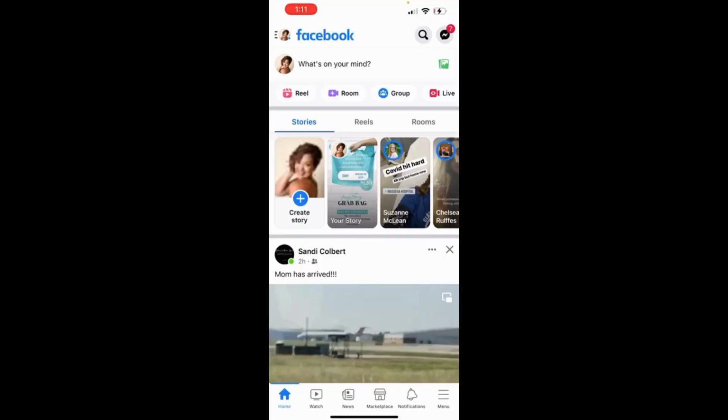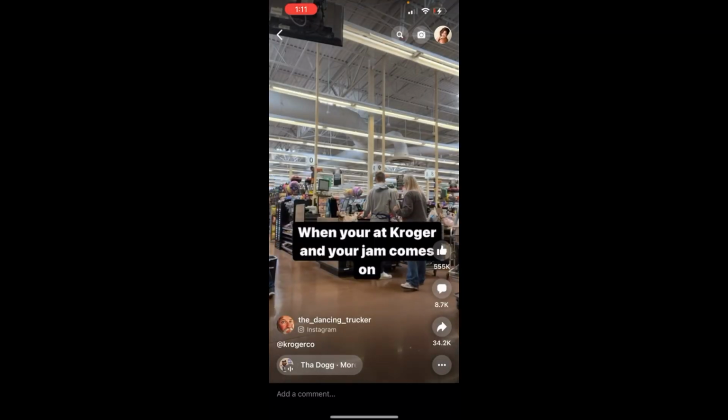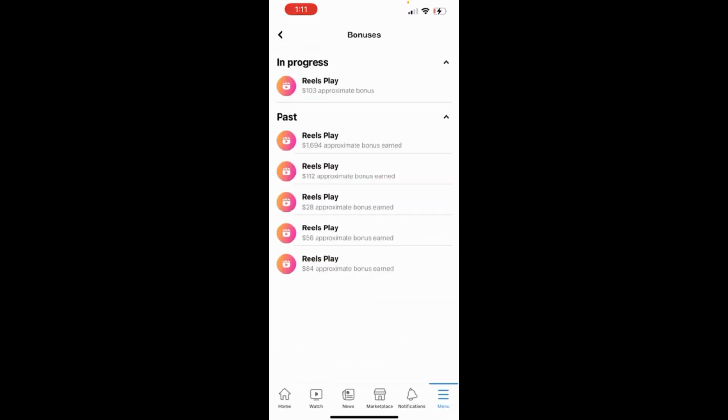Okay, so we are on Facebook. We're gonna hit the menu in the bottom right and go to Reels. Click on your picture in the upper right-hand corner and hit the dollar sign. That's gonna show you where you currently are for your month. It's going to show you what you've made in the past.